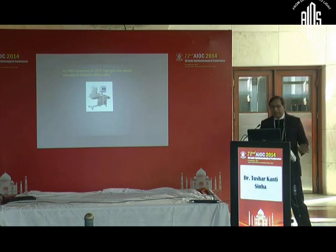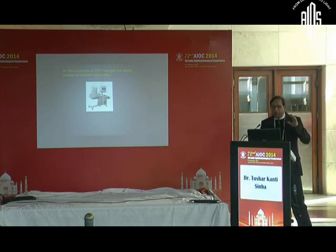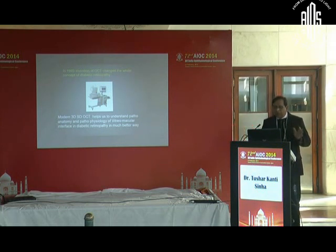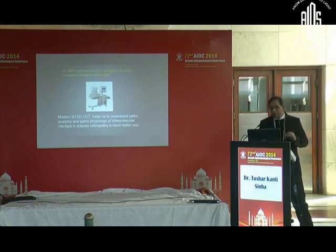In 1993, the invention of OCT changed the whole concept of the two-dimensional diabetic retinopathy classification by ETDRS in an absolutely different way. Because ETDRS classified diabetic retinopathy according to fundus photography, there was no concept of OCT, and so the vitreoretinal interface was neglected. Now onwards, we started three-dimensional classification of diabetic retinopathy, and modern 3D HD OCT helps us understand the pathoanatomy and pathophysiology of the vitreomacular interface in diabetic retinopathy in a much better way.